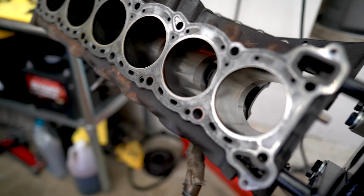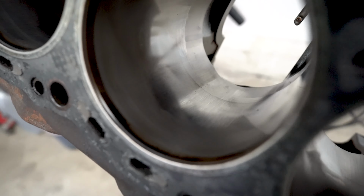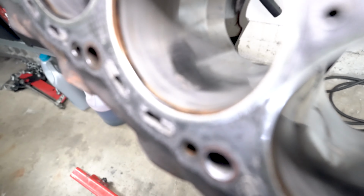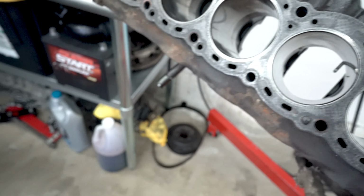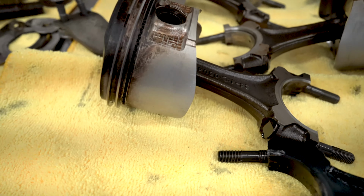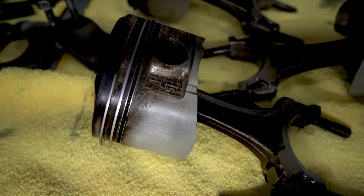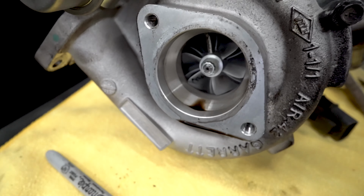So of course we have the block. Not really much you're going to be able to see for the cylinder walls or anything else. I don't think my flashlight's working. Let me see if I can get a couple seconds out of this. See if I can get that a little better for you. There you go. So you can see the pitting right there on one of the cylinder walls, and all of them have just a little bit, so definitely going to have to work with that. All the pistons have a little bit of scoring on them. The bearings, of course, I already showed you. The turbos are out. Just an absolute ton of oil everywhere.